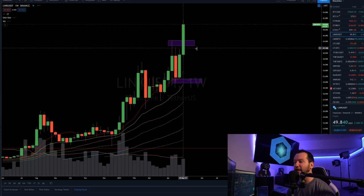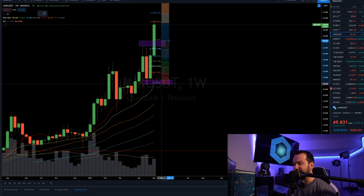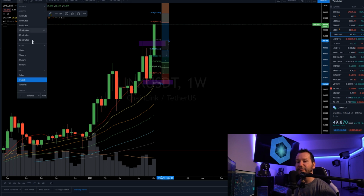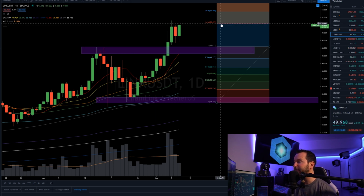So what I like to do is come out to a weekly, and I'll take a fib, and what we'll do is take it from that swing there down to this wick here on this red candle. And now we can come up with some interesting targets to the upside. So I'll bring this back into a daily. And a very common, very short-term target is actually the 1.414. It's not usually a reversal point, but it is an area where some high-frequency bots will take some profit, as well as some traders that are just looking to get a really quick gain to the upside. And that is coming in around the $50 mark.